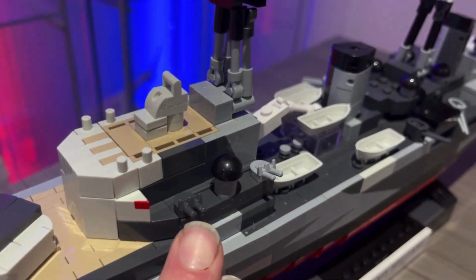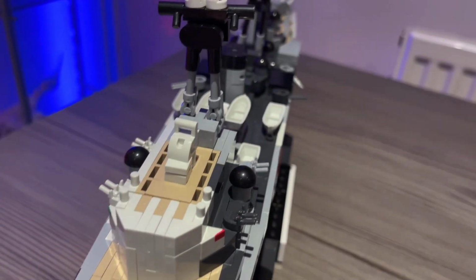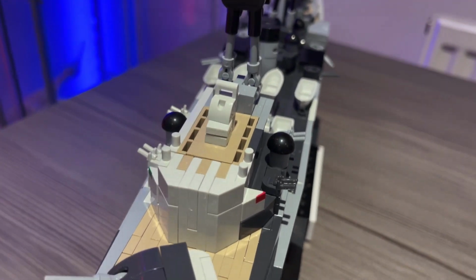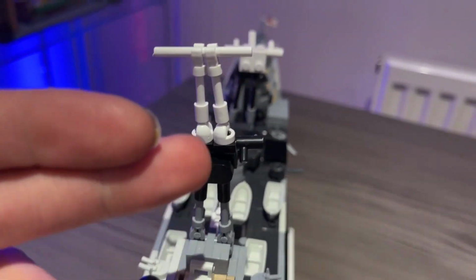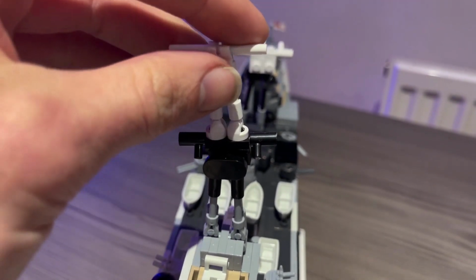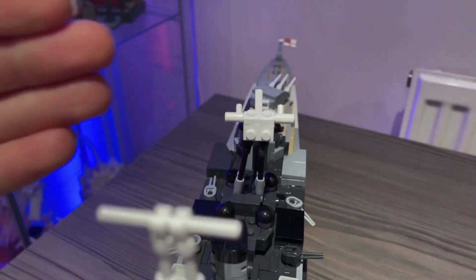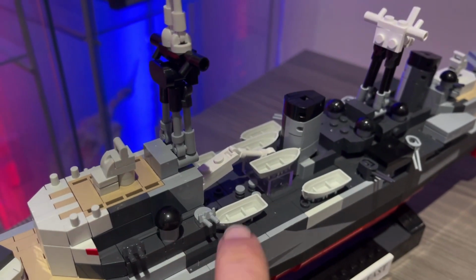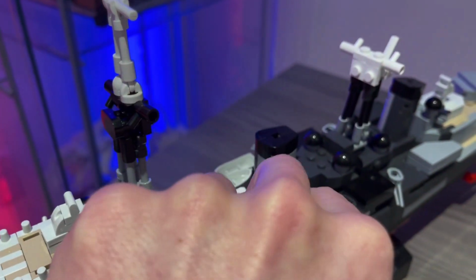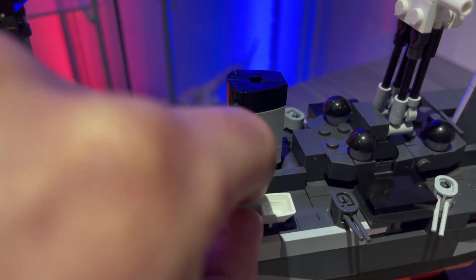Coming along the side here, we get some nice flat cannons just on the side of it, down either side. You get one that's a slightly different colour to match in with the actual paintwork of it. And then you get this lovely brick-built radar, which is a little bit wonky. There we go. So you get this lovely radar, 2 of them at either end. And then you get some lovely boats, life rafts that come down in here, and they just push in down here. That's all they do. They just click in there.